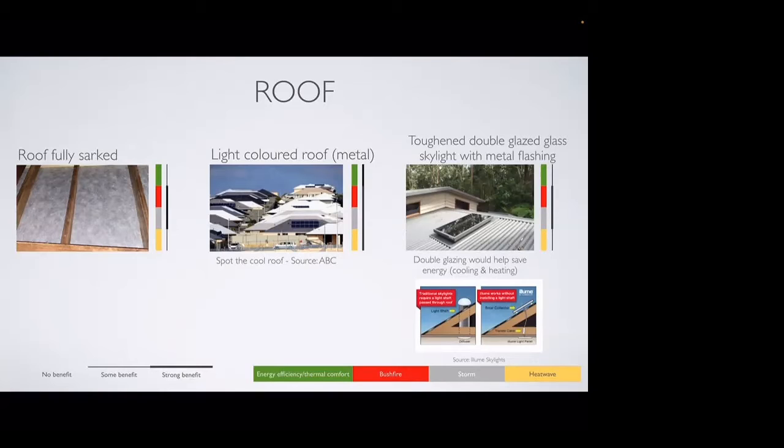And of course, if you have a tiled roof, branches or flying debris, trampolines and all that kind of stuff, or your dog's little pet house, can go flying through the air and break a window or break a roof. And those are entry points for embers which can cause your house to burn down. So it's definitely worth considering your options when it comes to replacing your roof with metal.